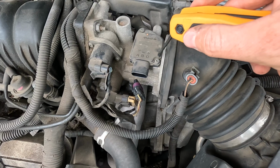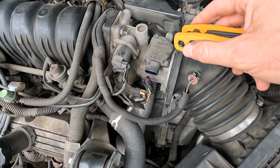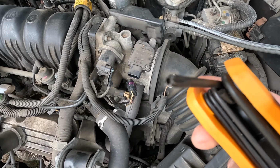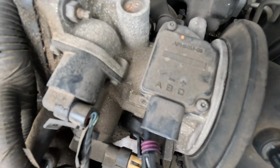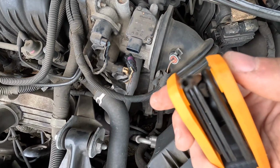To get the mass airflow sensor off of this 3800 series engine, you have to have a tamper-proof bit. So you see that little hole? This is a specific style of tool that you need to get this off, because if you look there, you see there's a little piece in the middle, and you have to have that hole.